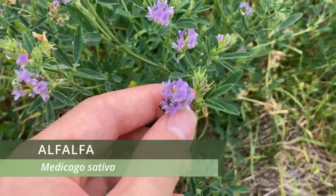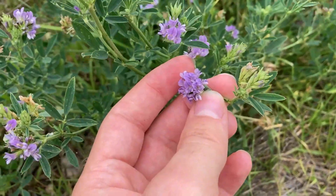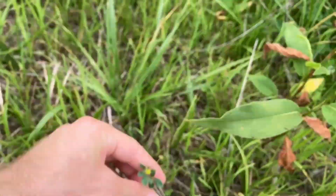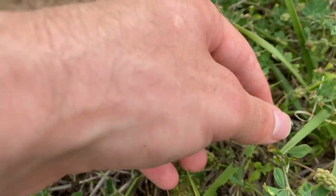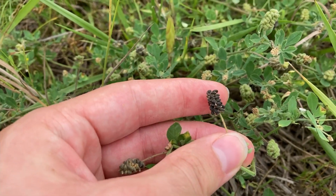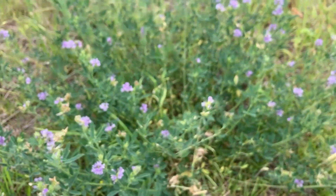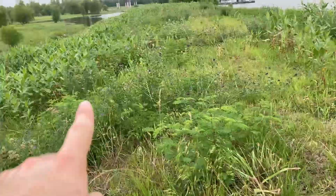All right, here we have alfalfa, which has these beautiful purple inflorescences. Now, alfalfa is typically grown as sprouts for people to eat, or it's grown as a cattle feed. It does have a really weedy relative called black medic. Black medic has these yellow flowers, and then it has these black seed pods, and that's why it's called black medic. Now, back to alfalfa. Alfalfa rarely escapes, and that's why I was pretty surprised to find it here. I actually found a lot. I found this plant right here, and then there's another one over here, and then there's a lot more way back over yonder.